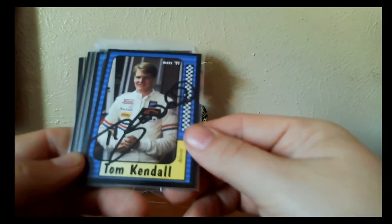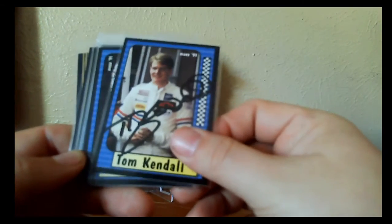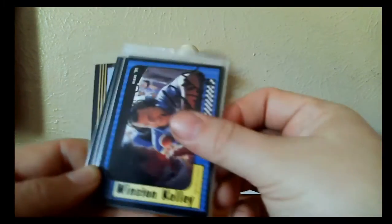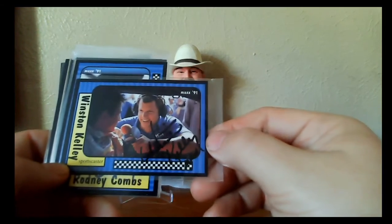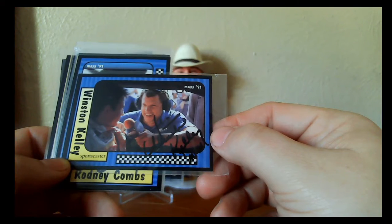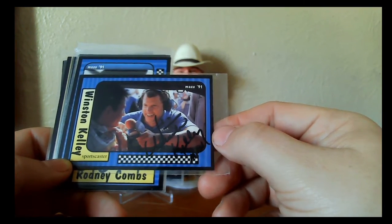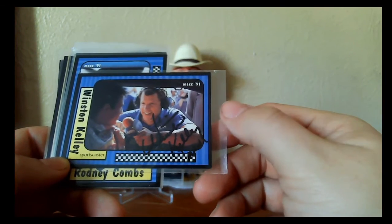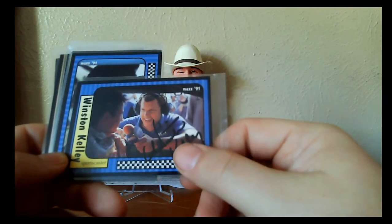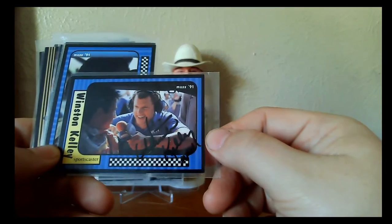Tommy Kendall, legendary Trans Am road racing driver, definitely ran in NASCAR some, was one of the ringers, as they would call them, road race ringers. Winston Kelly was part of MRN, I think still may be. When I first got into NASCAR the first few years, I didn't have cable growing up, so I listened to him on the radio, and Winston Kelly was one of the pit reporters, one of the voices I know. I later had a quote-unquote opportunity to work with him, as he is now the director of the NASCAR Hall of Fame, and let me tell you, it was not pleasant.